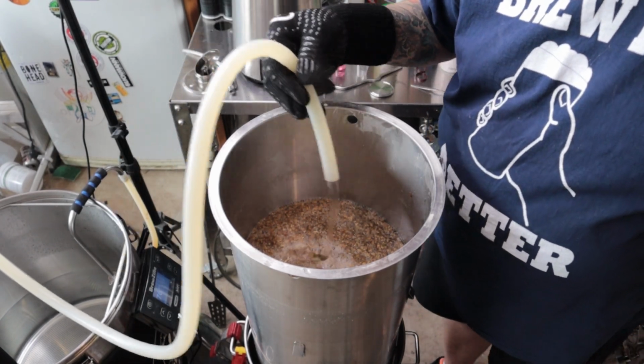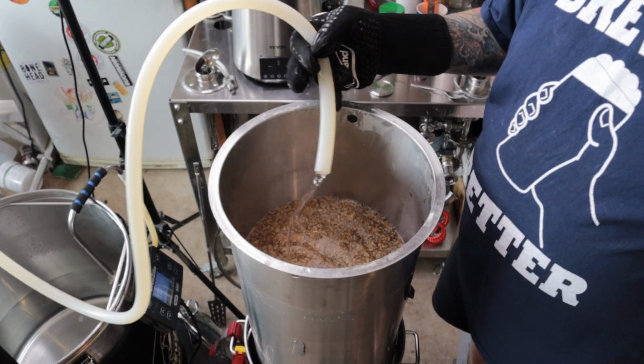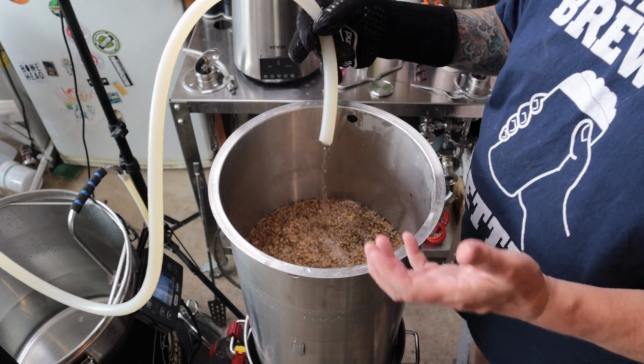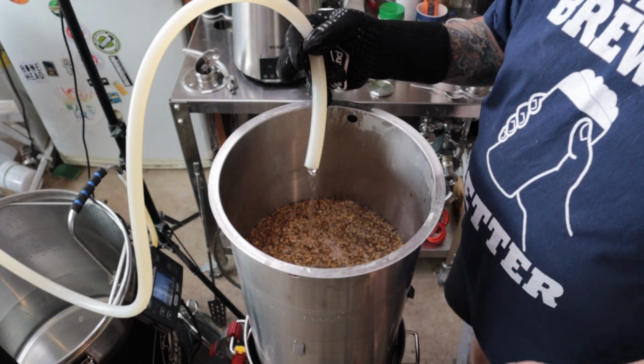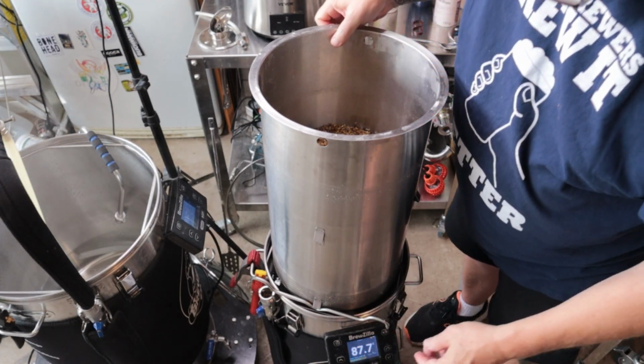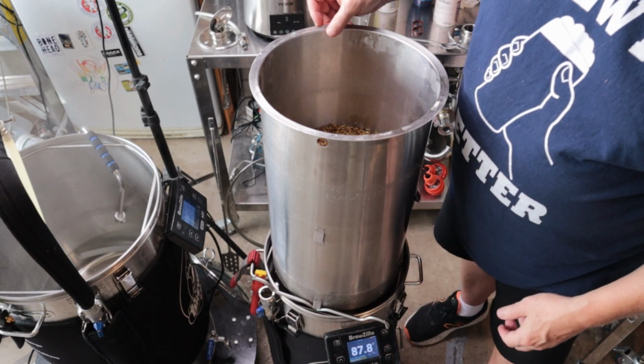Anywhere between 76 and 80 is a good temperature for sparging, and it doesn't matter whether you sparge by jug, hose, pump, it really doesn't matter. Just take it easy. You don't want to fill it up with water, you'll risk compressing the grain bed, and if you have too little water, you also risk compressing the grain bed.